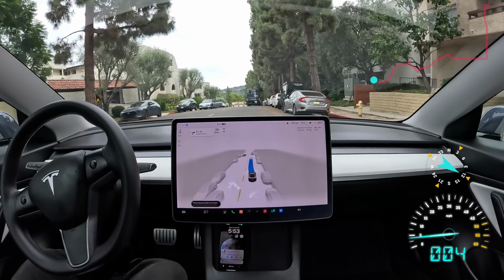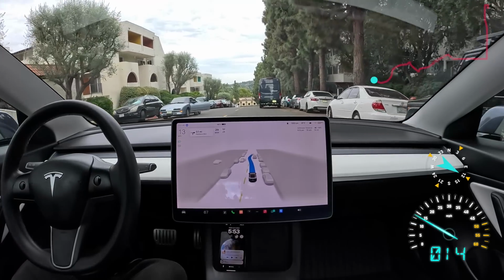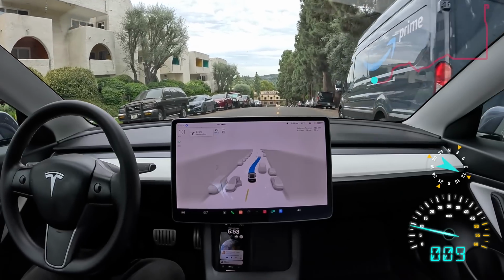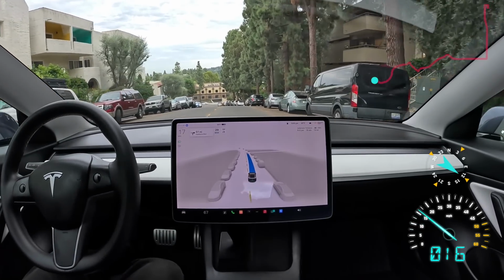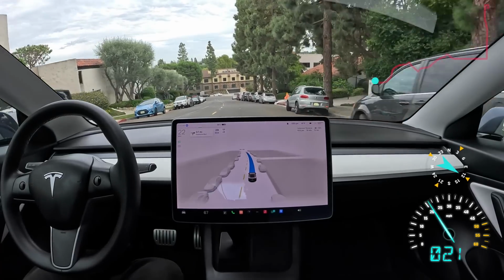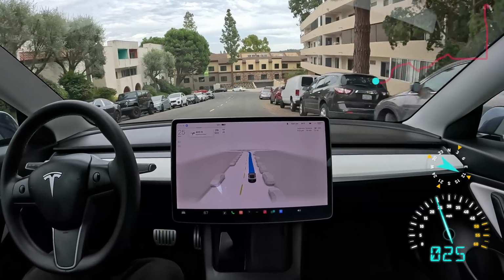All right. Hello, everybody. Here we have Tesla Full Self-Driving Beta 11.4.7. And man, this isn't V12, but it's getting damn good. So let's go drive for a little bit and talk about some of the latest revelations with V12 and everything that's going on.